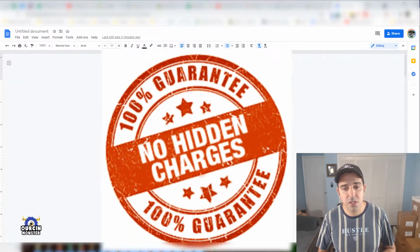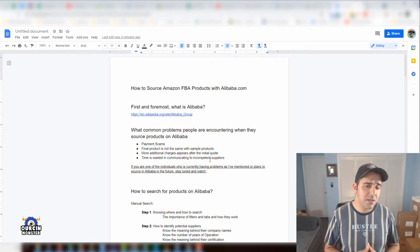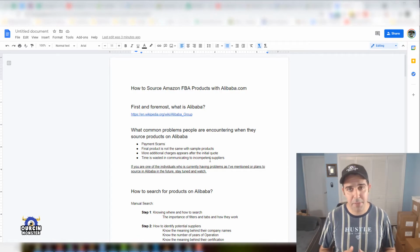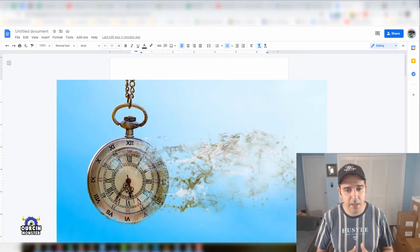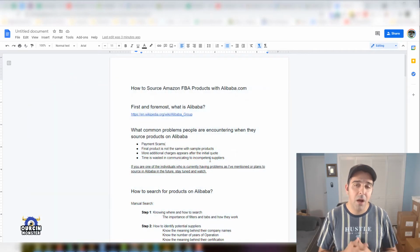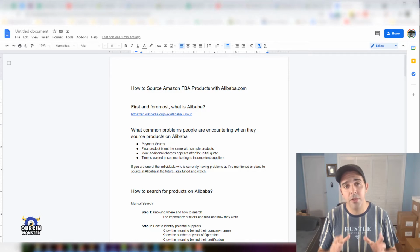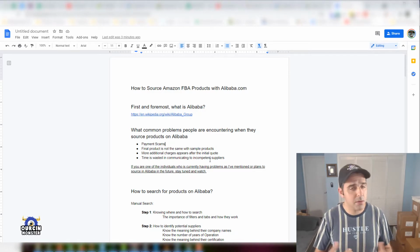More additional charges that appear after the initial quote. It's not really common, but it happens sometimes, and it's important to set expectations and to have everything written before you place the order. Time is wasted communicating with incompetent suppliers. I'll show you how to save time, how to make sure that you're contacting only serious factories and legit suppliers or pages on Alibaba.